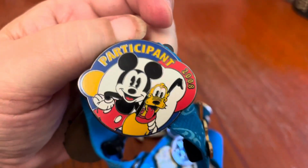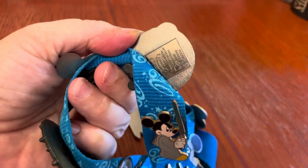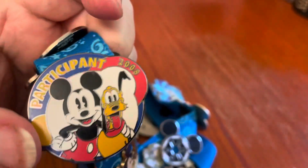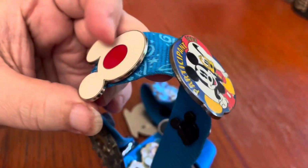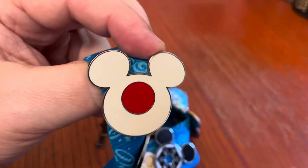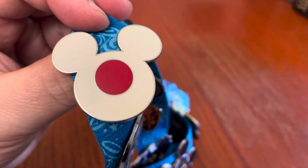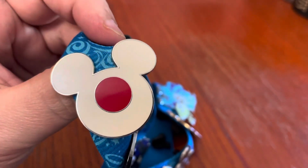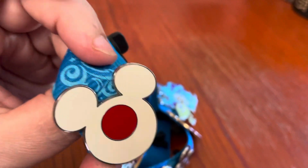Here's a little more generic participation pin from 2008, probably from either a run or some other Mickey volunteer event. These randomly do and don't have some value, depending if someone was at this event and lost their pin, they might want it. Here's another hidden Mickey, as they call them, pin. I'm assuming again that it's for Japan, so it's probably an Epcot pin for Epcot in Walt Disney World. Mickey ears with what I'm assuming again is a Japanese flag.